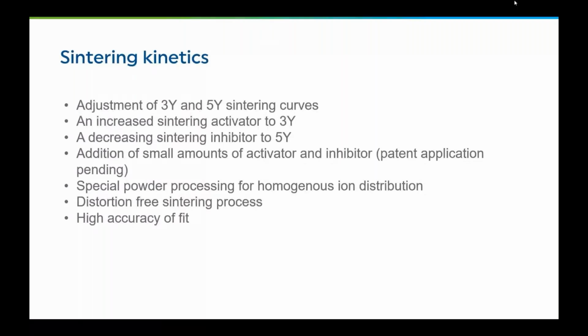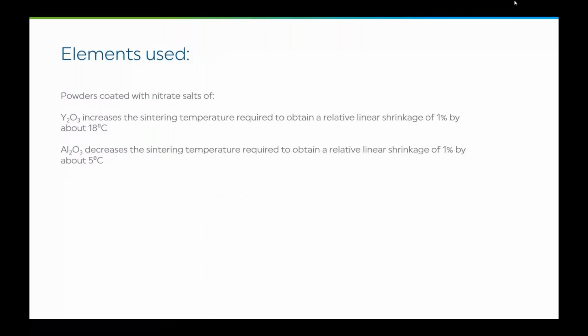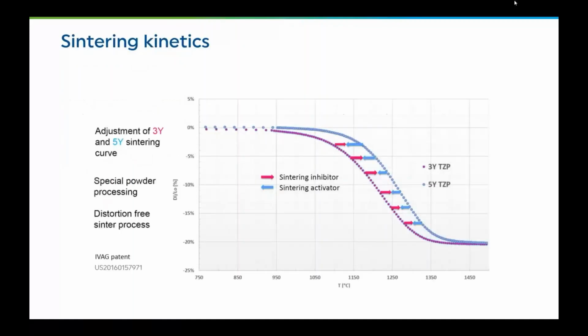The two elements, already named at one time, are special salts of yttria and of alumina, which heat up and speed up these two powders. And what it does is it brings those sintering curves together. So before you put them in, each one would sinter in its own line. The 3Y would sinter in that first line, the 5Y would sinter in that second line. But after you condition the powders, they merge together.